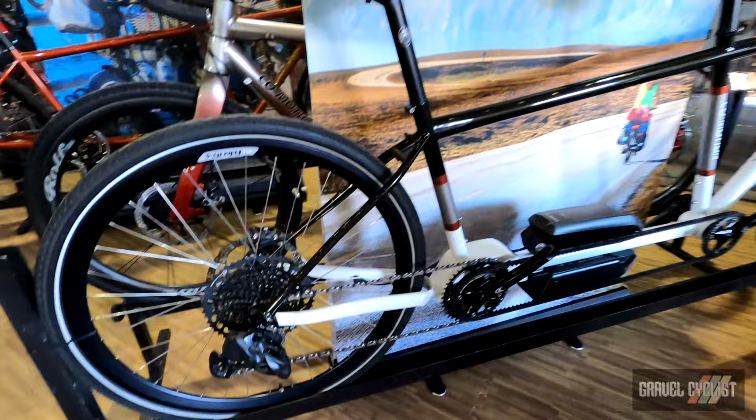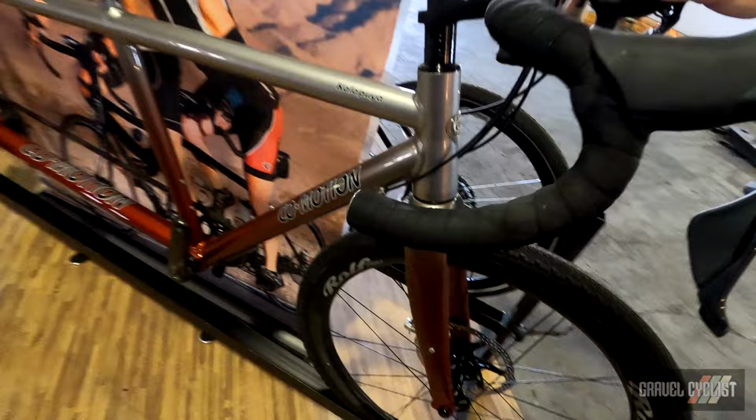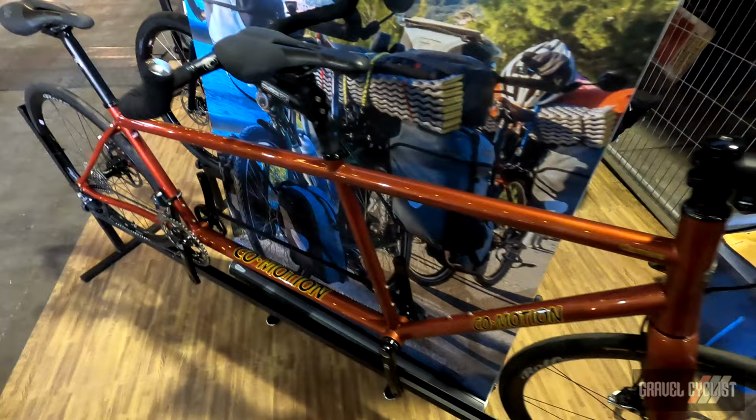We've got our Kalapuya Tandem, non-e-assist, normal bike, aluminum frame, carbon fork, Rolf Prima carbon wheels on it. And for something a little bit lighter weight for the road guys, this is our Carrera Tandem. So built around 25 to 32 millimeter tires, carbon fork, steel frame. It's really kind of all-road sort of tandem.